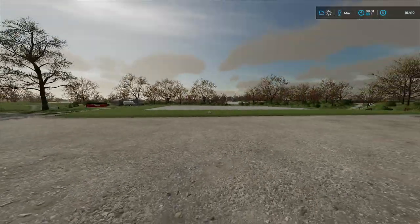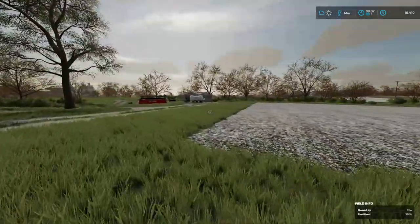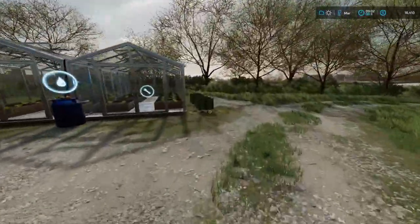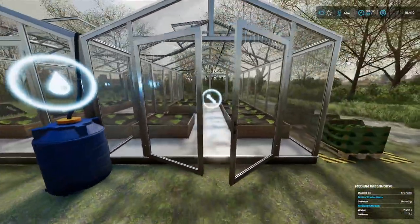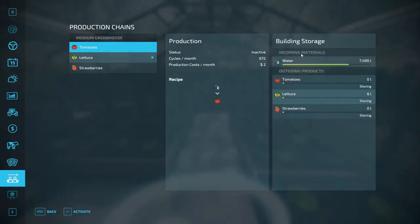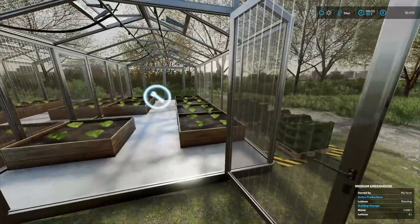Alright, I welcome you back to the farm a month later, and I already spot a change. I think we have our first pallets of lettuce. We do indeed. Two pallets of lettuce lying right here. I actually did not check the water supply of this greenhouse. Oh, it still has good water. Okay, we're still making lettuce. Sweet. Not bad at all.